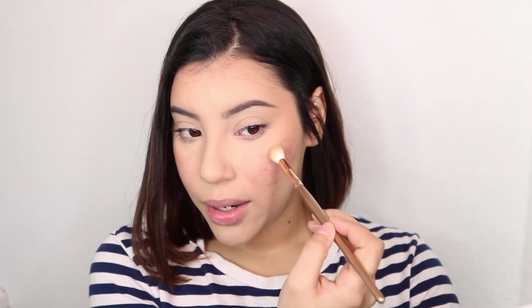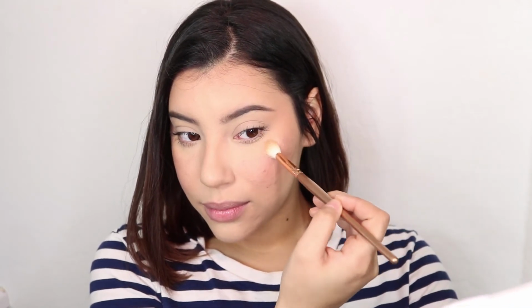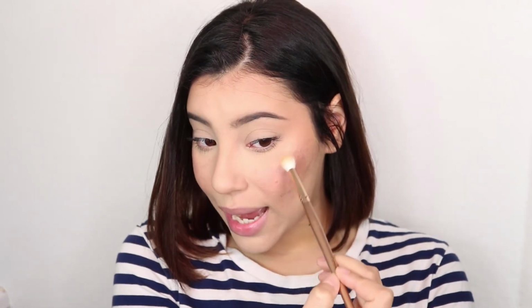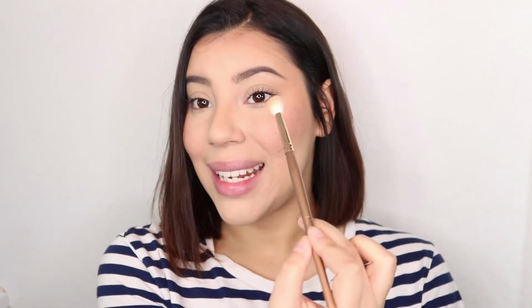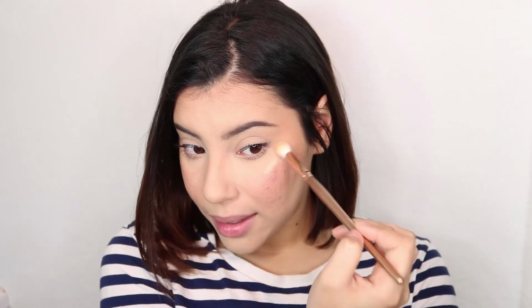And again, because I have a lot of texture, a lot of acne on my cheeks, I just like to put it right here, on the highest point of my cheek. I just, again, like to pat it in, not swiping, nothing. I just like to pat it in.